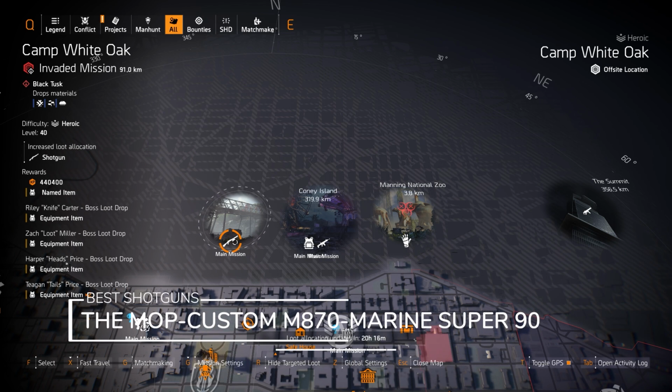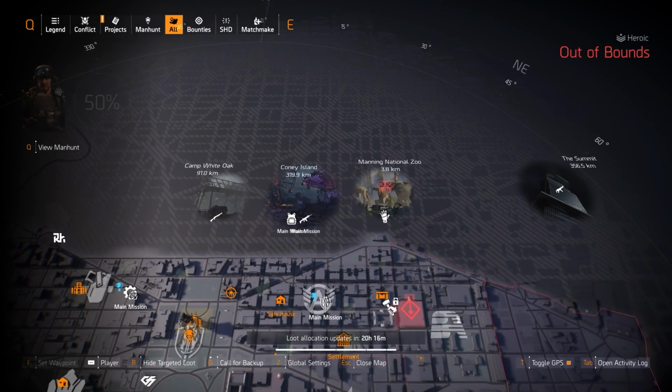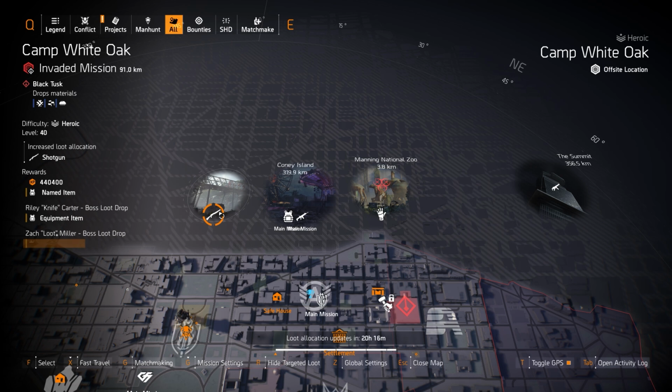And then the other two are the custom M870 and then of course the Marine Super 90. Now I have a build video that has both of those shotguns in it, multiple build videos. I'll put one in the top right card right now.